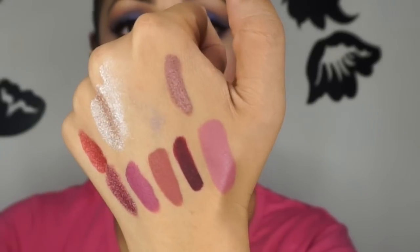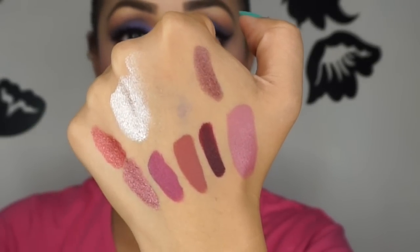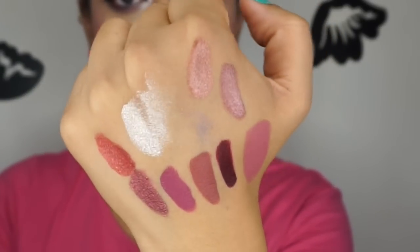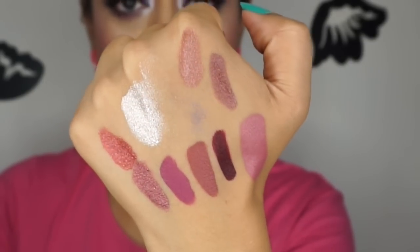That one there is Zebra. That there is the patch of glue. My apologies. And this one here is Man-Eater. Look at how sheer it is. So, so, so sheer. So you can imagine how it translates onto my lips, which are pigmented.